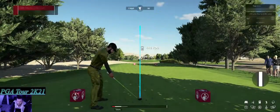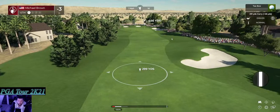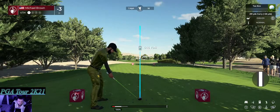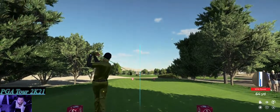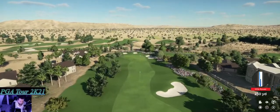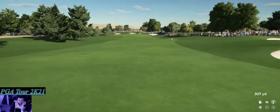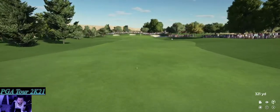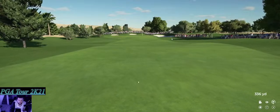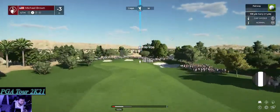The fourth at TPC Summerlin is a pretty straightaway par 4, measuring 450 yards from the back tees. The fairway bunkers down the left and right are to be avoided. Really, not much to this hole, just be accurate on approach. Yeah, this is a quality looking shot, this one. That should find the short stuff. Coming off a string of 3 birdies.